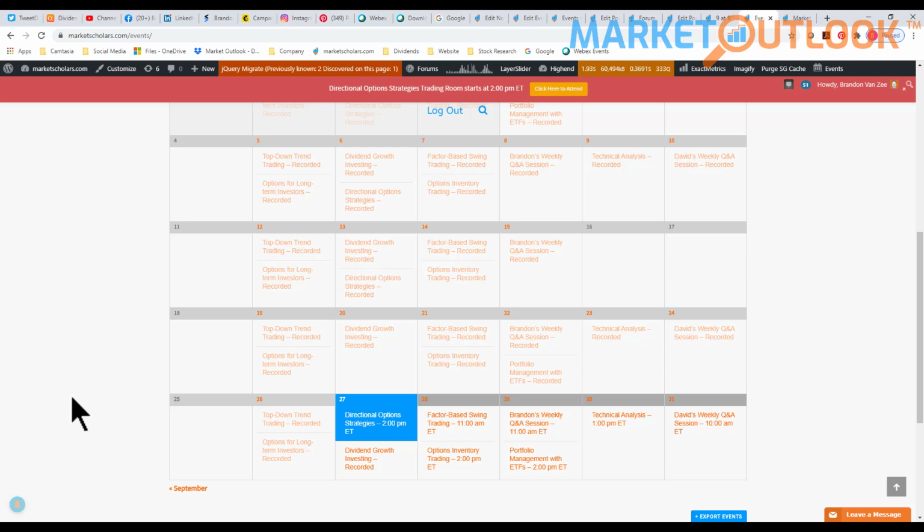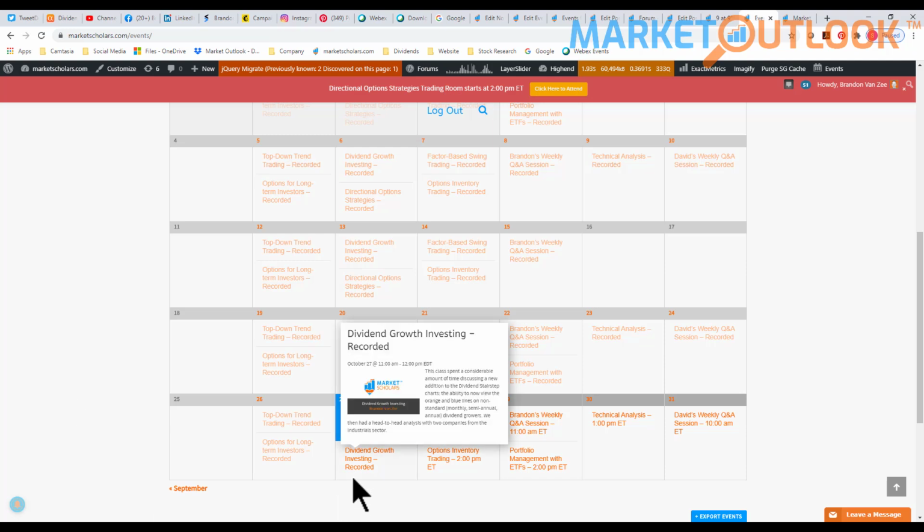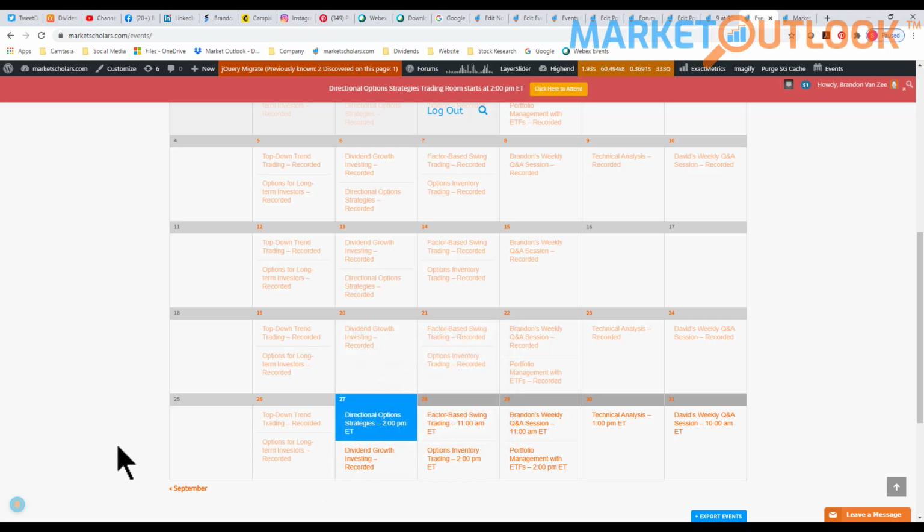But the reason I'm pointing this out specifically right now is I spent a fair amount of time, maybe 15 to 20 minutes within that particular class today, explaining a new feature on our dividend stair-step chart. So if you're somebody that is using those dividend stair-step charts, but you didn't get a chance to attend the class live today, I would encourage you to go and watch the recording.